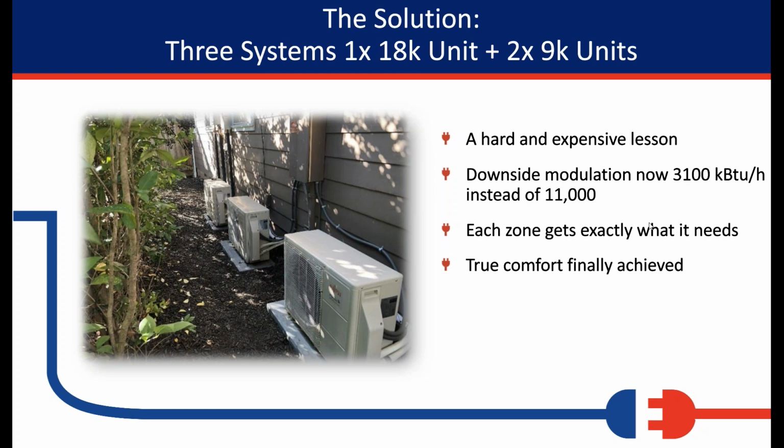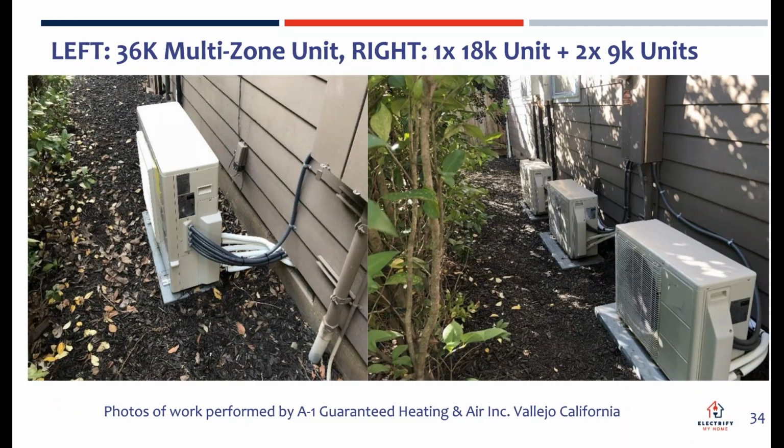And I still use this slide today to show people how these systems work. So this was the final thing. Big unit out, little units in. This was all done, fortunately, and thank you to my previous employer. We learned this hard lesson on a job that was put in there, which, thank goodness. This was an expensive lesson, but we all learned it together.